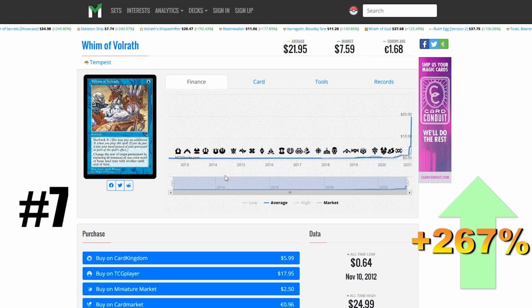For 1 blue, we're getting an instant that has a buyback too, and that's actually the important part. You can change the text of target permanent by replacing all instances of 1 color word or basic land type with another color until end of turn. And that's the part which is the actual intention of the card that doesn't even really matter. More so that it's a low cost instant that you can target your own permanents with, and it has the ability to buy it back.